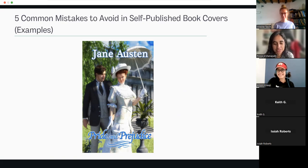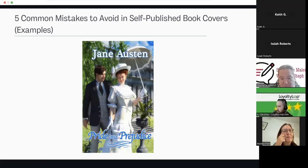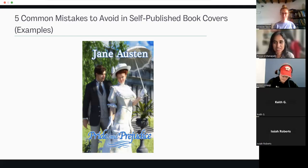So for Pride and Prejudice, I haven't read the book, but I know the concept, and I know there's a lot of couples or people who fall in love. And I feel like from this photo, it doesn't really come across that they're in love. The contact, the way that they look, I don't even know if they're looking at each other, it just feels very awkward. And it feels like they're two different images just put together.